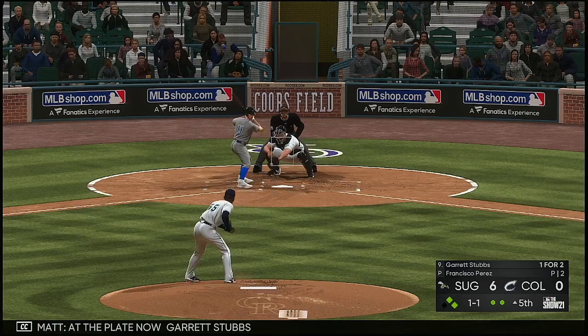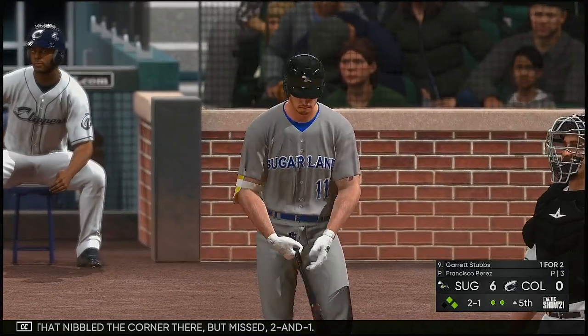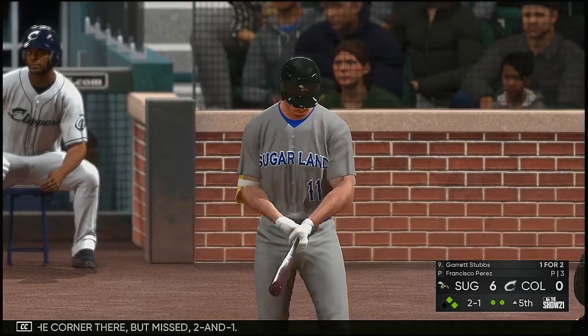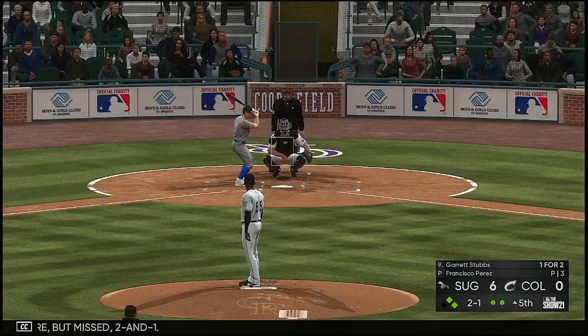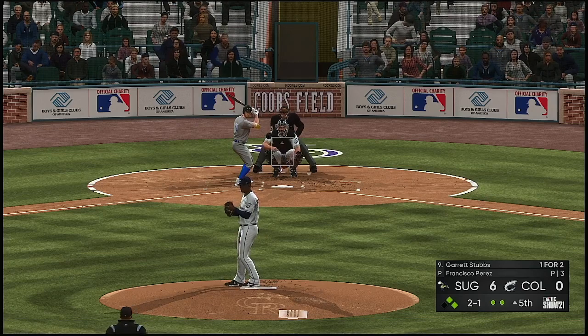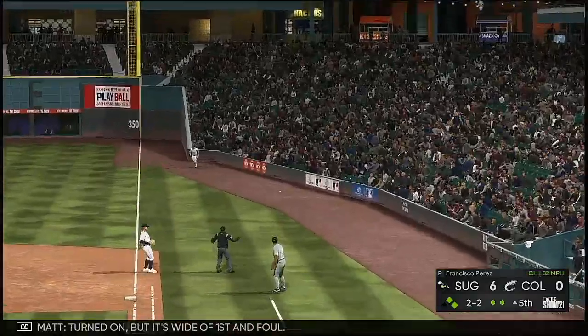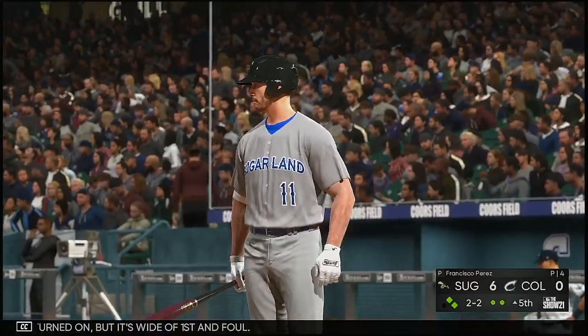At the plate now, Garrett Stubbs. Ball had nibbled the corner there, but missed. 2-1. Has a look, now the pitch. Turned on, but it's wide of first and foul.